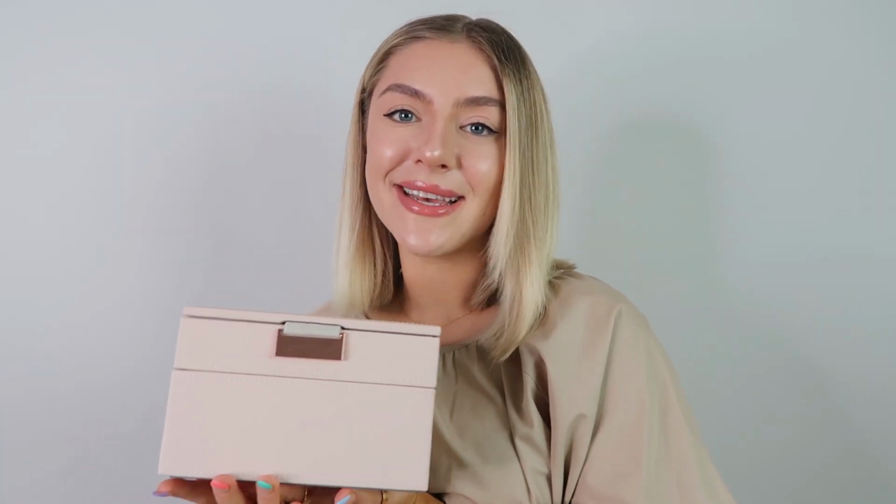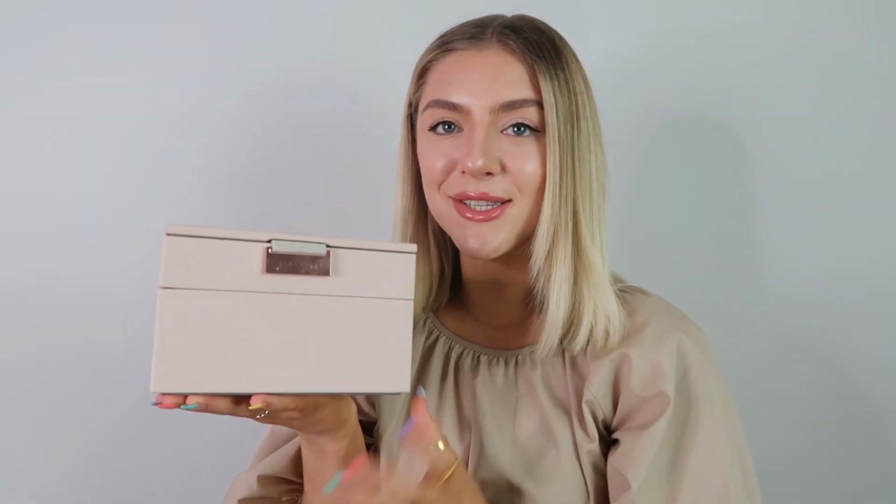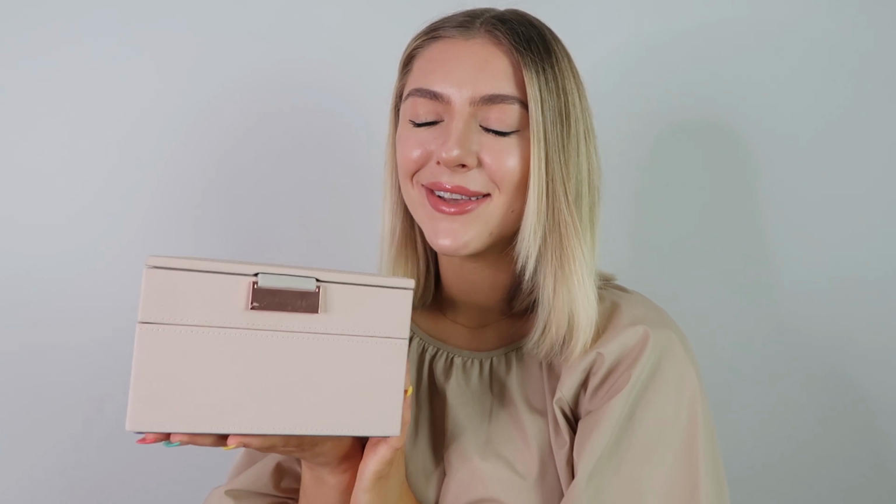I actually received this as a birthday present from one of my brothers and I love it. I've had it for nearly 2 years now and it's my go-to for storing my jewellery. What I love about this jewellery box is how easy it is to customise. You can add elements to it with the panelling on the bottom. It's a very lovely high quality case and it just does the most amazing job at keeping everything together.